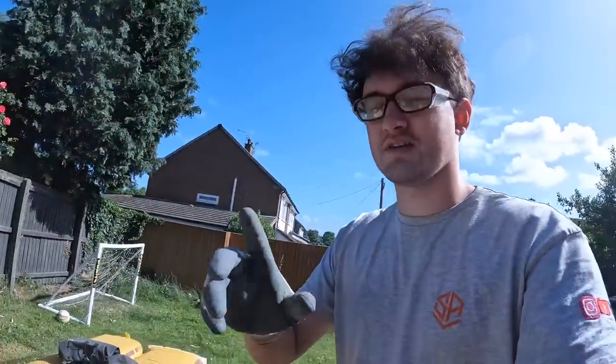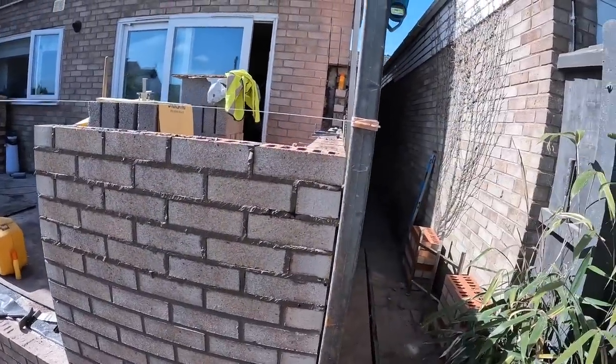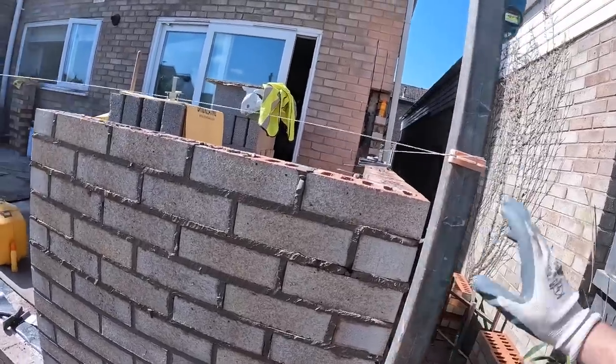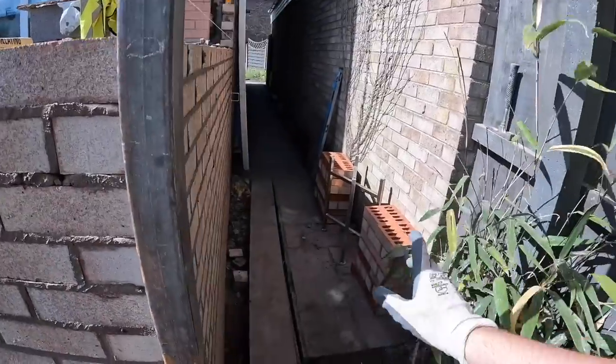It's after break, got the mixer spinning. We're a bit organised this time. We got loaded out and got a mix in before break, so we're ready to get started. Bit of an update, we're about 5 courses up from where we started. I think 6 on the other side, because we have to do a bit extra. But anyway, we're going to keep going at this until we can't reach any higher. I think we've got enough bricks, but we'll see.